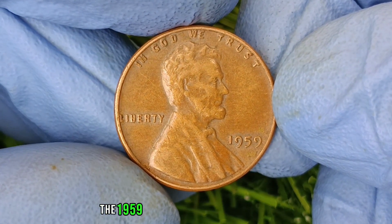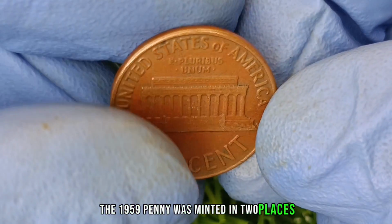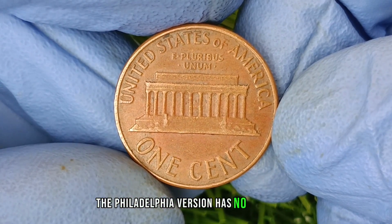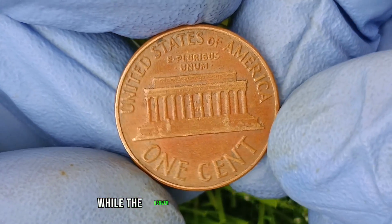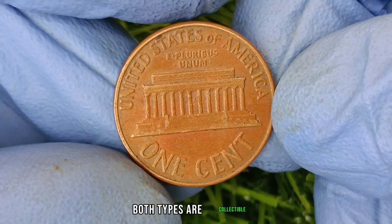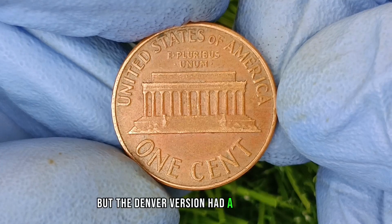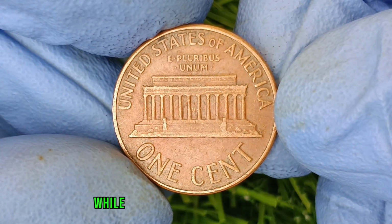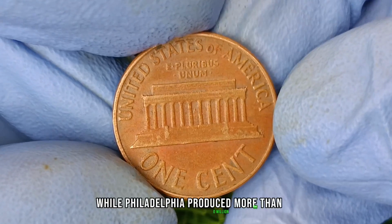The 1959 penny was minted in 2 places, Philadelphia and Denver. The Philadelphia version has no mint mark under the date, while the Denver version carries a small D mint mark. Both types are collectible, but the Denver version had a much higher mintage, with over 1.2 billion coins struck, while Philadelphia produced more than 600 million.